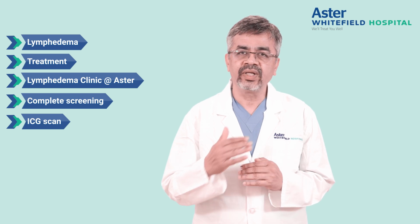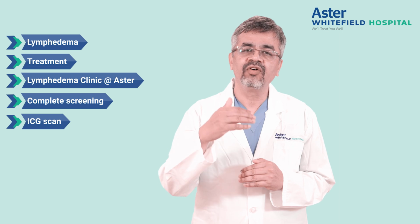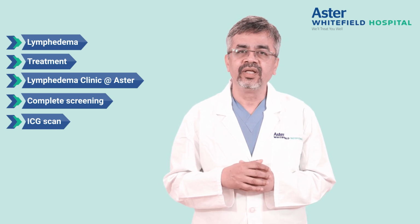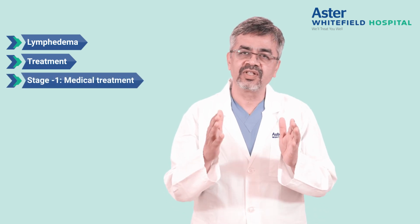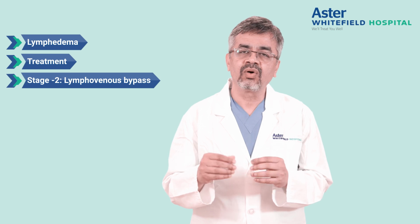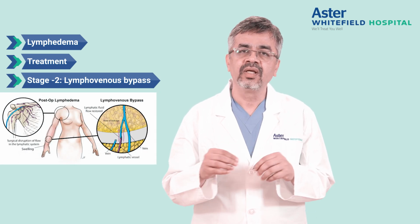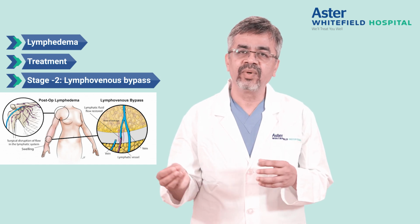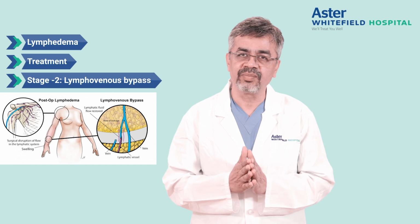Once we do that, we come to know what stage of disease you have. Based on this, we can actually individualize the treatment. For example, stage 1 can still receive medical treatment. Stage 2 can receive something called lymphovenous bypasses, where we make small cuts on the skin and connect these blocked lymphatics into the veins, thereby producing new channels for them to drain into the body, and the fluid disappears.